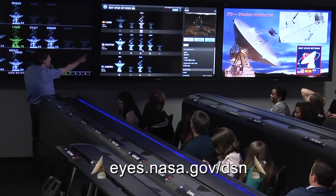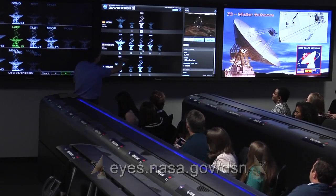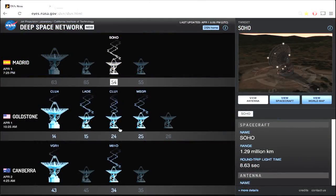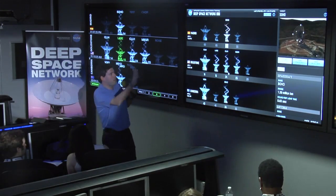Notice they're kind of the same, right? We're now sharing this internal DSN view with the general public around the globe. And you can see you've got the dishes at Madrid, at Goldstone, at Canberra. In fact, this version's even got the under-construction Dish 35 down in Canberra, which will be starting work later this year. Now, this is kind of the 10,000-foot view.